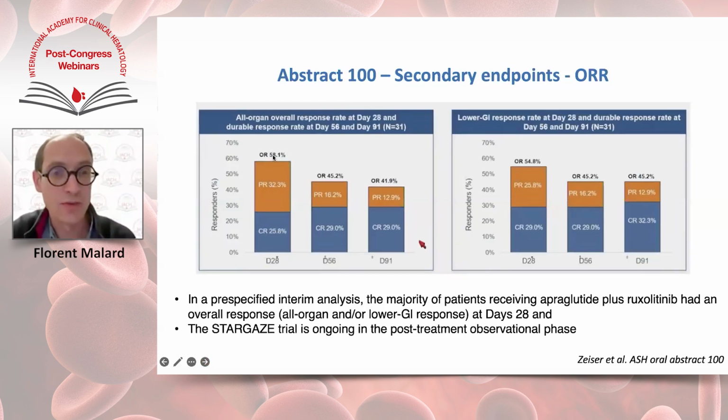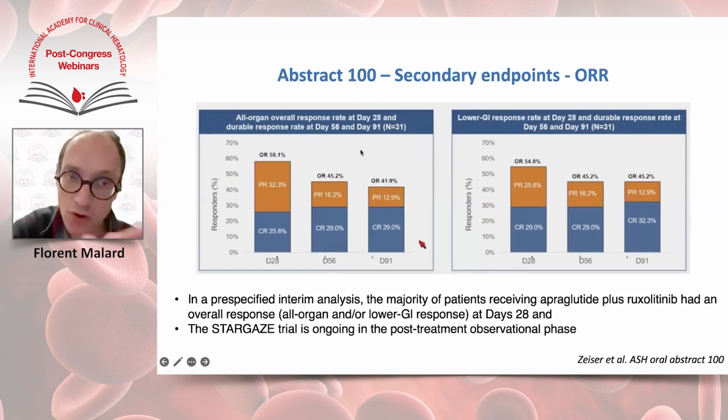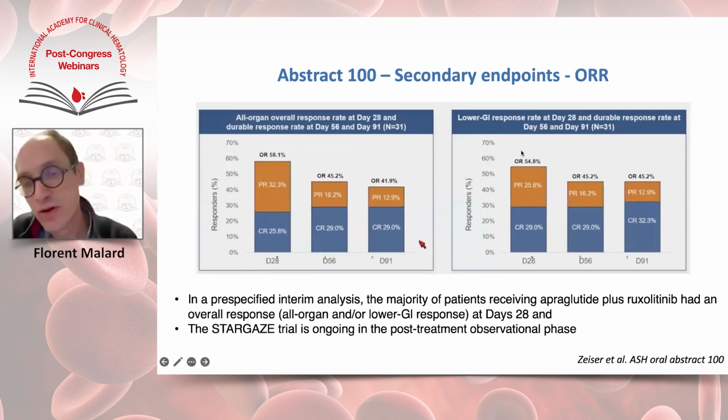At day 28, it was 58%. At day 56, it was 45%. And between day 56 and day 91, it was sustained, since it was 41% at day 91. So it was for all organs. So it was the overall response rate that also takes into account patients that have skin and liver involvement. We also looked only at the lower GI response rate. It was 55% at day 28 and 45% at day 56 and day 91.